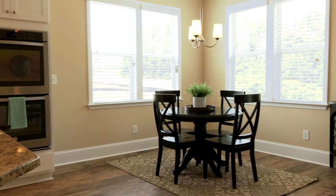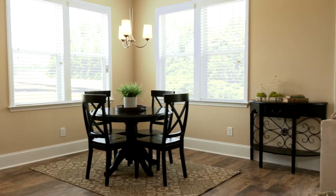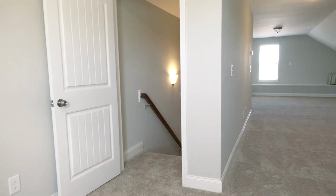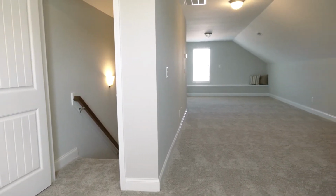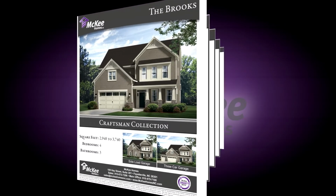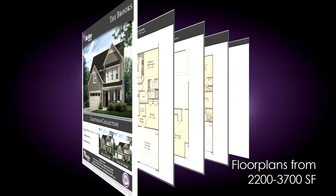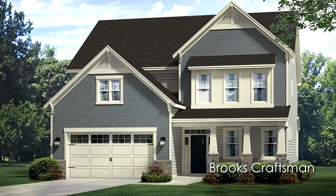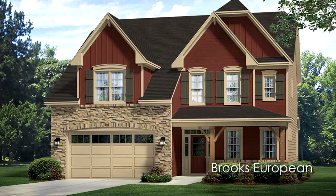You can customize your new home for your lifestyle with valuable add-ons like a sunroom, closed-in back porch, and finished third floor for even more living or guest space. Choose from 8 floor plans in our Craftsman collection from about 2,200 to about 3,700 square feet, with options to upgrade to our European-style elevations.